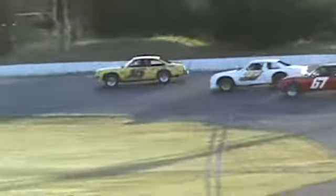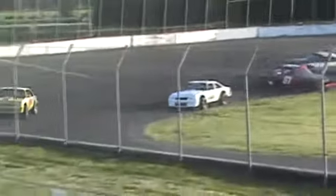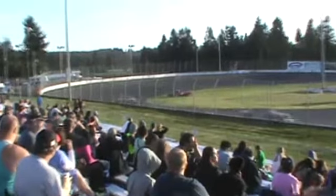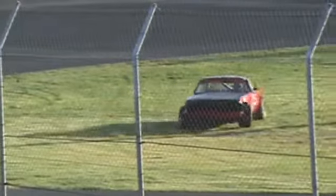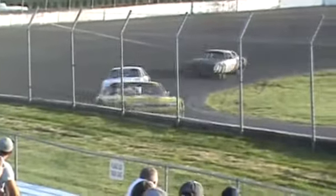He goes to the outside of Florek, looking to the inside of Florek is Brandon Fisher, and the contact is made. Brandon Fisher got into Florek. Florek was able to keep control, and Brandon Fisher goes sliding down into the grass. We do remain green as Fisher tries to get back up onto the speedway, and we will stay green as Marshall Hallett now opens up the lead.